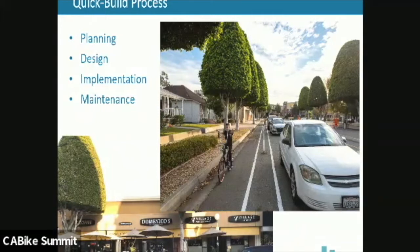So there's a process with the quick build, and you start in the planning stages, then you move into the design, and then you're looking for the implementation of the project, and then the maintenance side of the project. How are we going to maintain the quick build over 5 years if that's the intention of the city? The goal, again, is to get the improvements on the ground with plans to implement permanent improvements in the future.